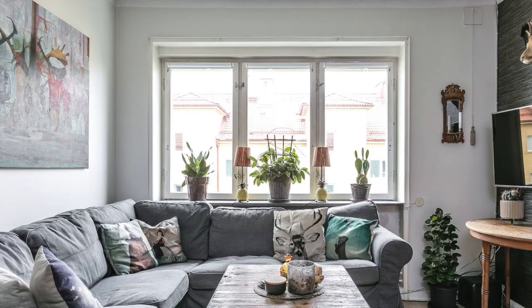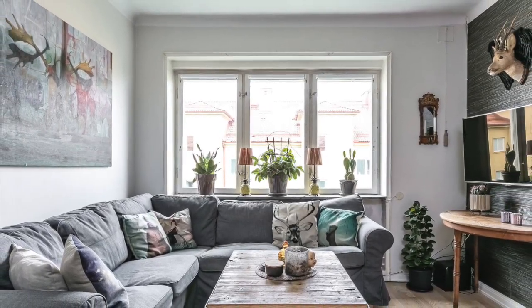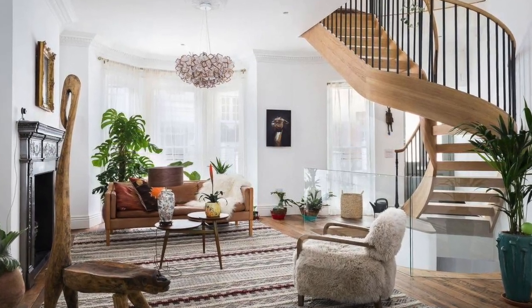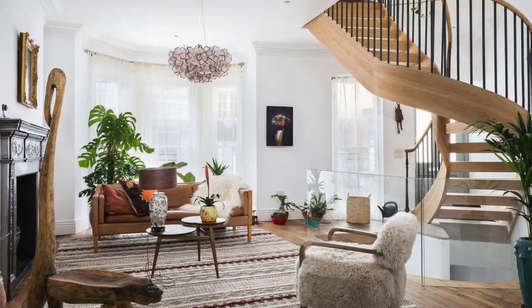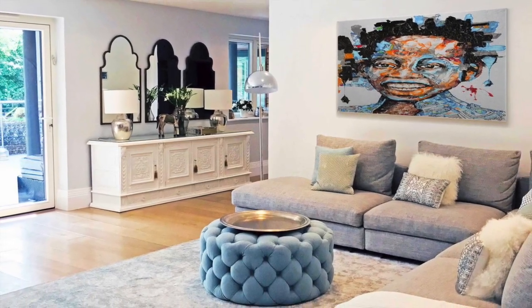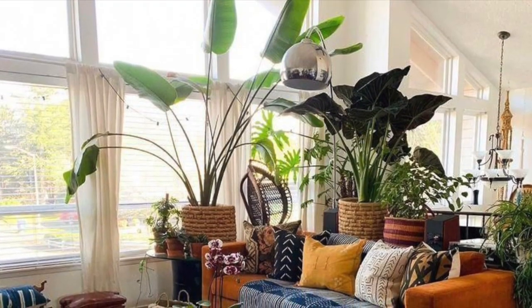Another tip, try some wallpaper and pattern mixing. An eclectic bedroom or living room is the perfect place to make a major statement. And of course, we love making a statement with pattern wallpaper. We've actually done a video on wallpaper. I will try to link it down below. It's a really great watch.